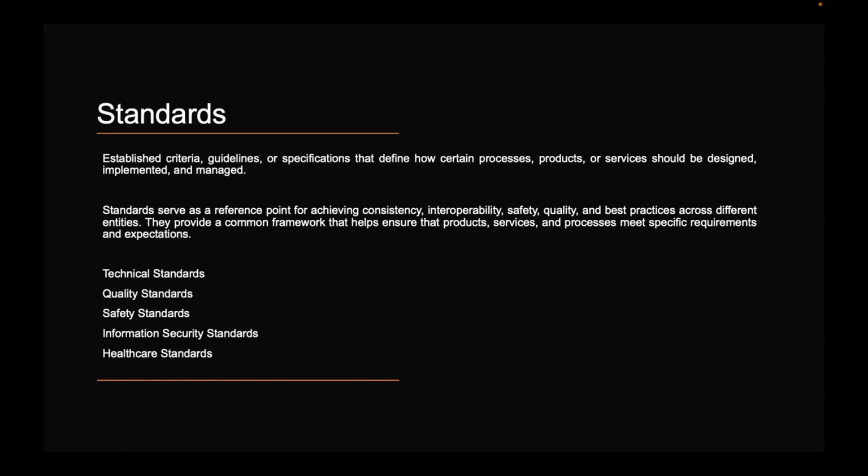Standards play a crucial role in various industries by promoting consistency, safety, quality, and interoperability. They facilitate innovation, encourage best practices, and provide a common language for communication and collaboration among different stakeholders. Adhering to relevant standards can enhance credibility, competitiveness, and compliance within the organization or within the industry.